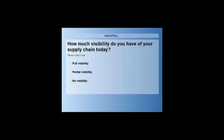The first poll question is regarding visibility within your supply chain today. You've got 3 options. How much visibility would you say that you have of your supply chain today? Full visibility, partial visibility, or no visibility at all? We are at a very high number, 74% of you responding. So closing the poll in 3, 2, 1. Let's have a look at the results.